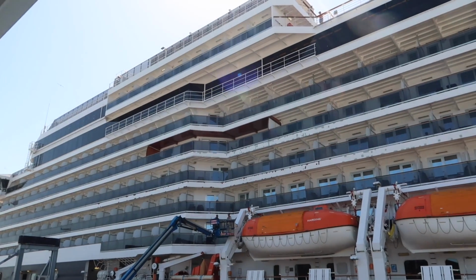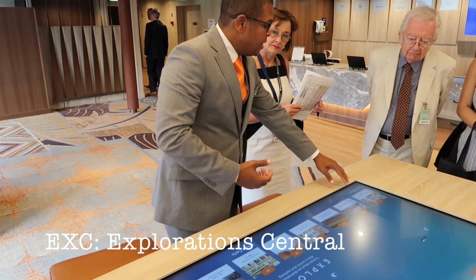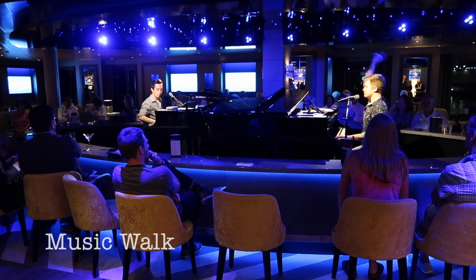So there you have it. That's a look at Holland America and how it's evolving and changing based on the Westerdam, which was the first ship to have many of these new features introduced to the line.